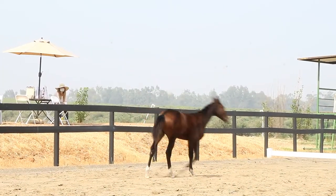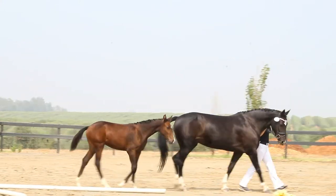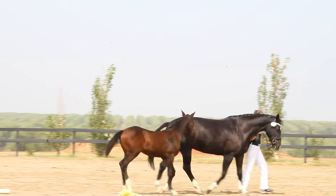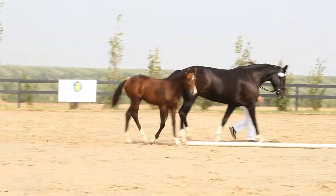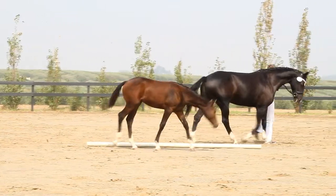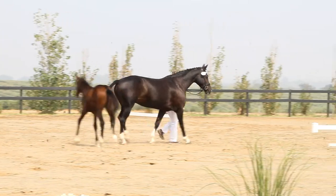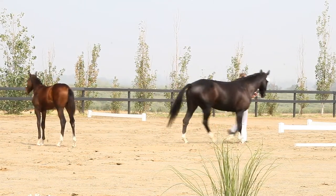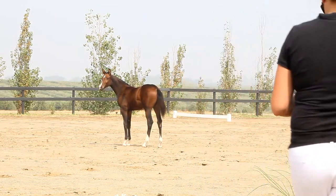Of the Adonises that we saw today, all fillies, I would say this one is the most balanced in her conformation. She's a very beautiful type, very harmonious to look at, very elegant, with a feminine head and neck. When you look at her, you can tell she's a filly. On top of that, she has excellent markings.